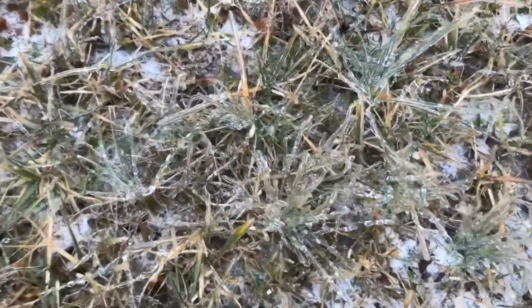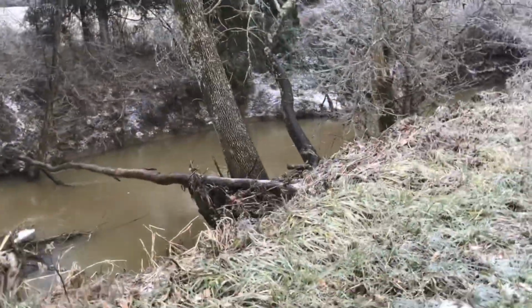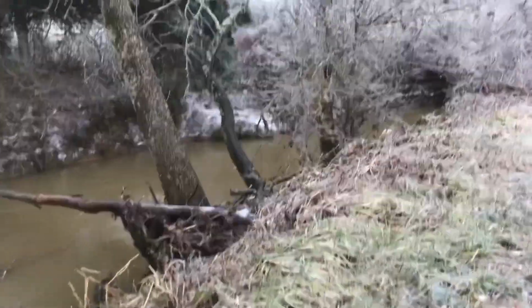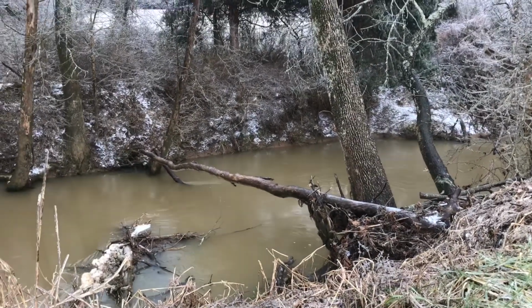Crunchy, crunchy. You see the grass there, the amount of ice. There's a tree that fell during the last heavy rain that we got. See, this fell across the creek there.